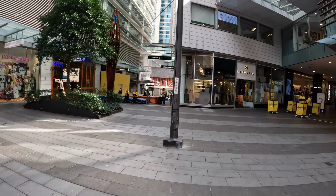It's a fairly large tower up there. There's Rydges World Square there, hotel. Probably some serviced apartments in there too. And then this building too.